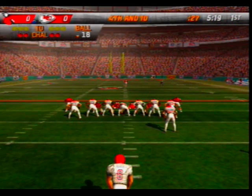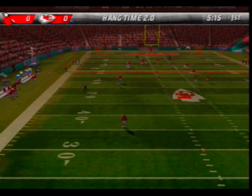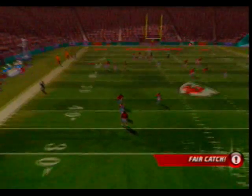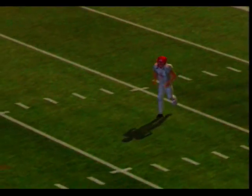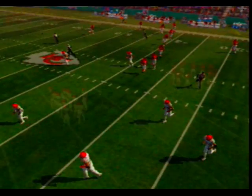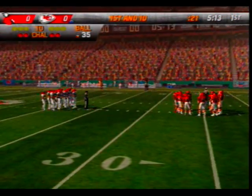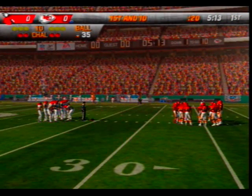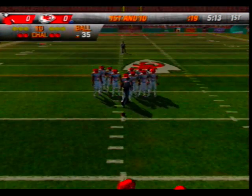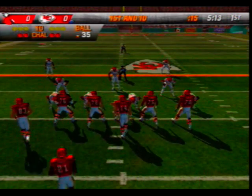Henson comes into the game for the punt. Spark into return. He signals for a fair catch. Fair catch made at the 35-yard line. Kansas ball on their own 35. Will start the drive at the 35-yard line. First and 10.